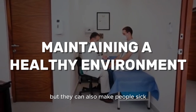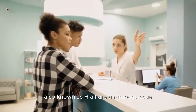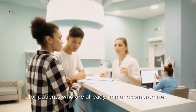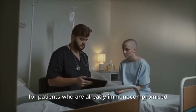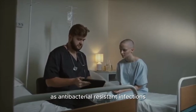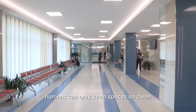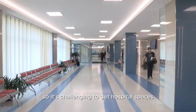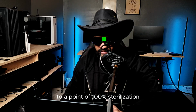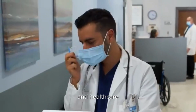Hospitals are where people go to get better, but they can also make people sick. Hospital-acquired infections, also known as HAI, are a rampant issue, with about 1 in 31 patients in the United States becoming sick. For patients who are already immunocompromised, this could turn out to be deadly, and especially more so as antibacterial resistant infections become more prominent. Humans can only keep spaces so clean, so it's challenging to get hospital spaces, where people literally go when they're sick, to a point of 100% sterilization. But robots are changing the game when it comes to cleanliness in healthcare.